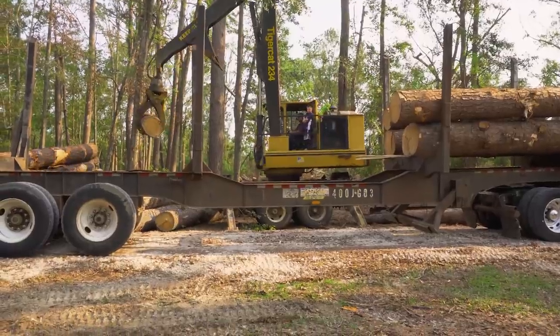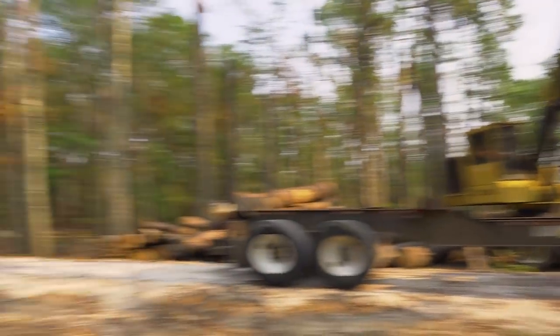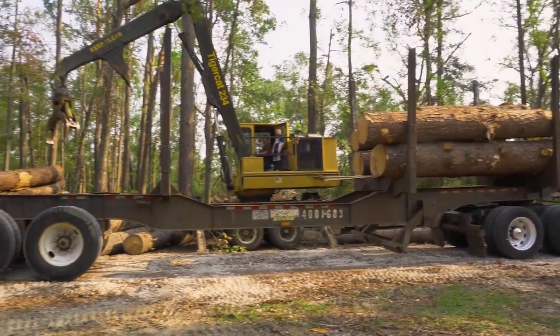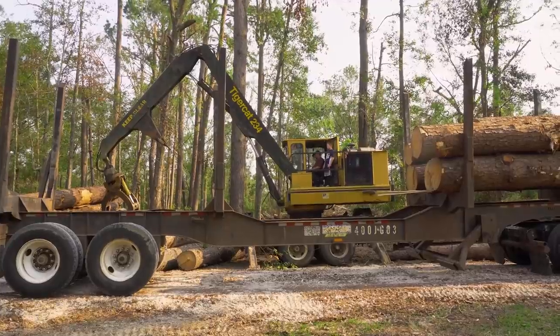Come home from work. We got a logging job in the yard. This is the house. It's home. I'll let y'all watch this truck get loaded. This is our spare loader that y'all seen in the yard a few different times.